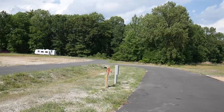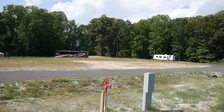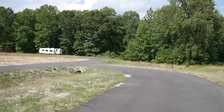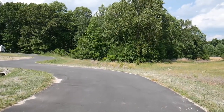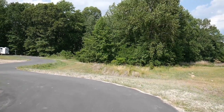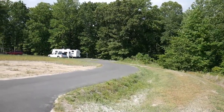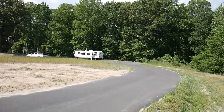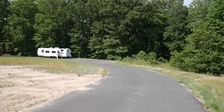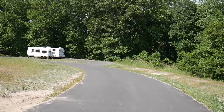And there's your water and electric. Again, everything's brand new, so far we didn't find any issues with the electricity. Worked really well. Around the perimeter, a lot of nice trees, just a mix of hardwoods and pines. Few more pull-throughs. Site 3 that we're coming up on here is a pull-through, and if you chose that one, you'd actually end up facing into the woods.